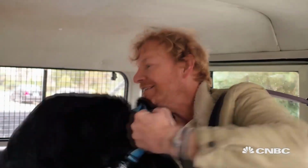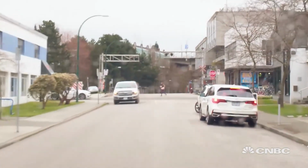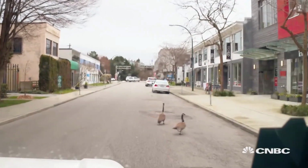Ready? 1, 2, 3. In front of us is one of the great moments in Canada where you've got Canada geese crossing the street and everybody has to wait.